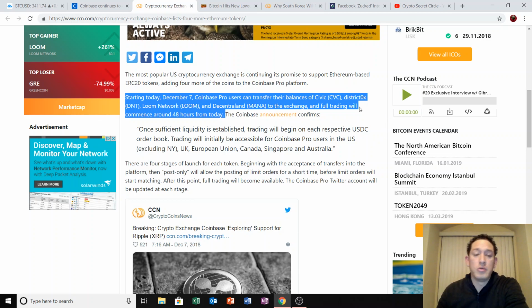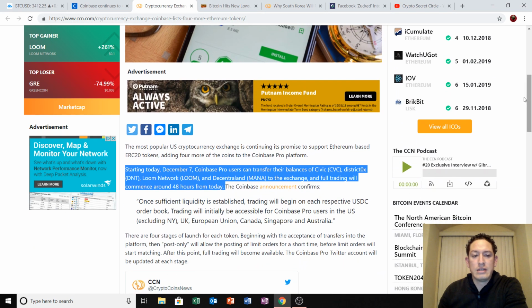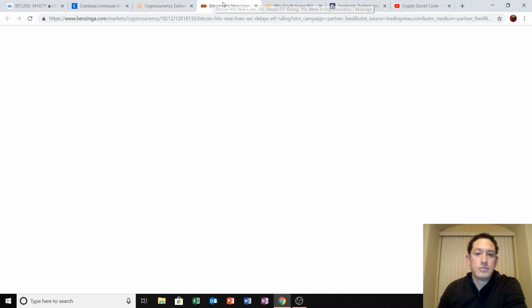But Ripple is a pretty good project, even though it's centralized and a lot different than the goal of what Bitcoin and cryptocurrency was supposed to be. But anyways, this kind of shows that Coinbase may be adding a lot of other coins before they add Cardano. We'll see. What do you think, guys?